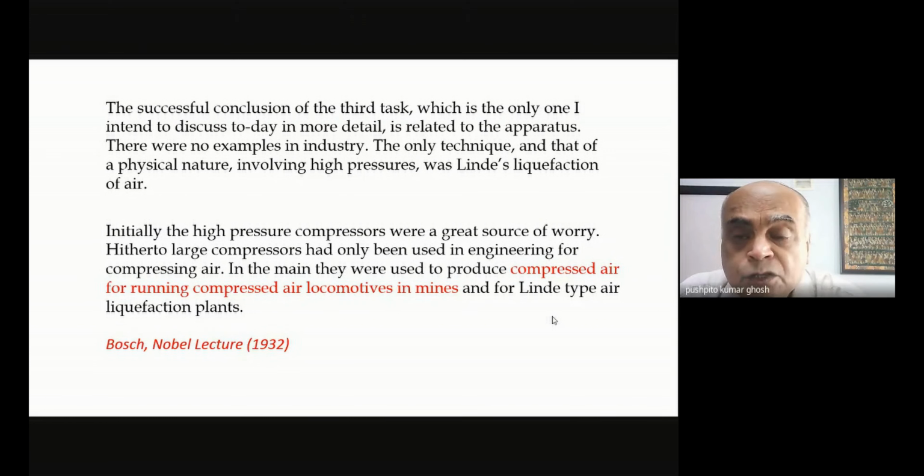But here, you're talking about pressure plus a reaction between nitrogen and hydrogen. And these were completely unknown. There was no high pressure chemistry which was known prior to this. I hope you can see how amazing that is: in trying to solve a problem, you open up so much. And that's what BASF did. They opened up the entire area of high pressure synthesis. And so that's important.